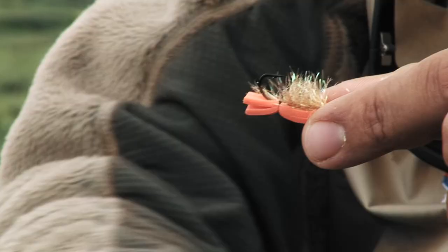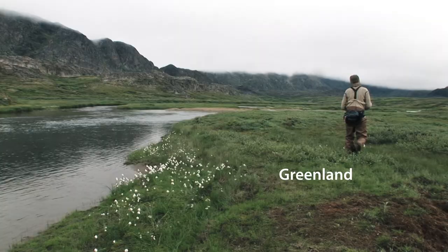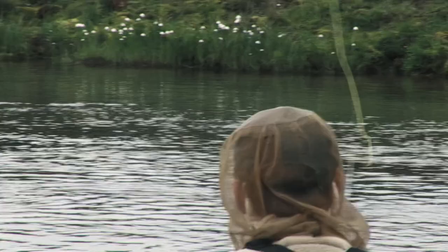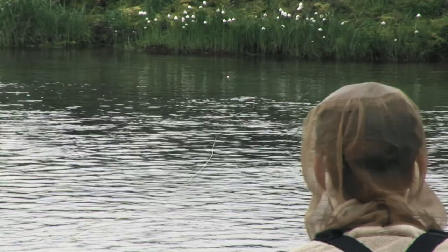Why fish take these large foam flies is hard to say. Maybe they take them for a small fish escaping in the surface. Maybe it's an instinct from when the fish was juvenile, feeding on insects skating away on the surface. We don't know the answer, but we do know that sometimes the flies are very effective, even for large anadromous Arctic char.